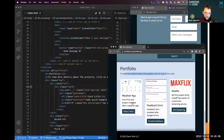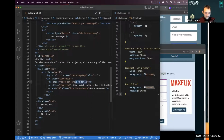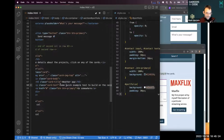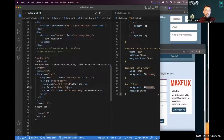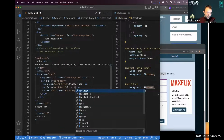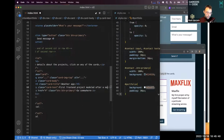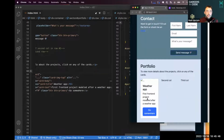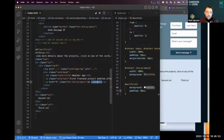Okay, so now I come back over here and I see weather app. It makes sense that the card title is our weather app. And then down here, I've got some text, first front end project modeled after a weather app. So I'm going to take my card text, take out what's in between the P tag, not the P tag itself, and say first front end project modeled after a weather app. So I come over here. Now I see everything's popping in, doing what I want. And I've got this go somewhere. All right, we'll fix the text of that go somewhere in a minute.